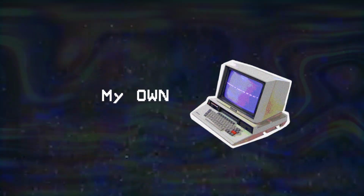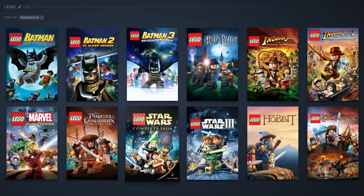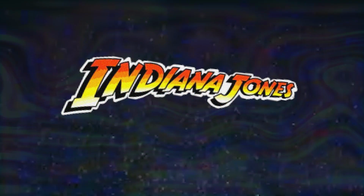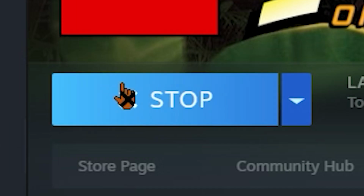I settled down in my chair in front of my own computer and readied my setup by moving the keyboard to the center of my XXL mousepad. I hovered over the list of Lego games, and after a bit of contemplation I chose my old favorite, Indiana Jones, of course. I pressed the big green play button and waited for the soundtrack to fill my ears, but then dark. My whole setup just froze over.